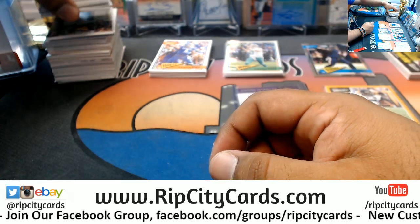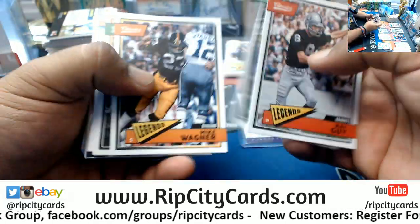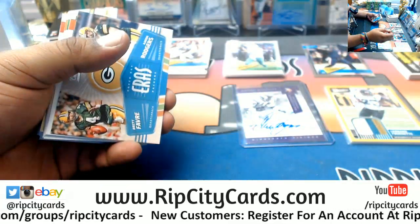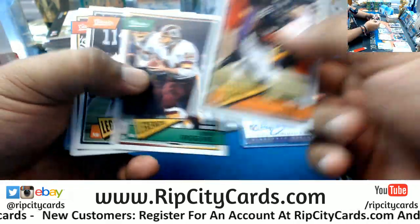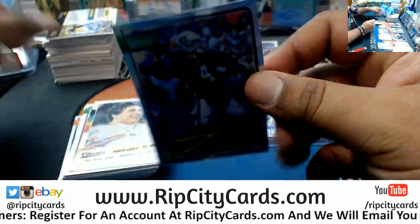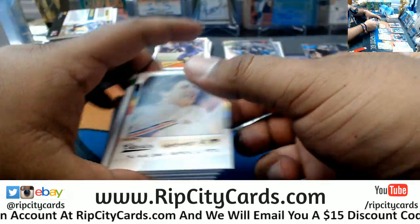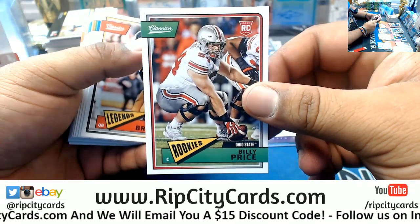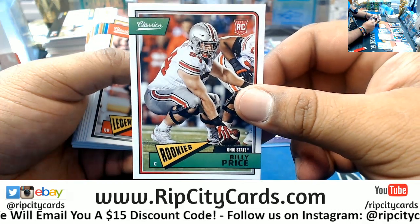Let's see what's in this second box here. Rashaan Evans, rookie. Deion Cain, rookie Chrome. Keishawn Bierria, rookie. Derek Carr to 175 for the Raiders. Gotcha, Zach. Yeah, I don't know what's going on, but again, if you send me a message on eBay, I'll look into it and see what happened. Billy Price, rookie.